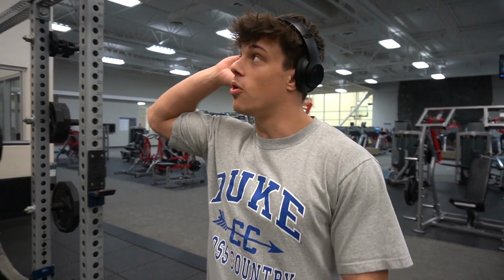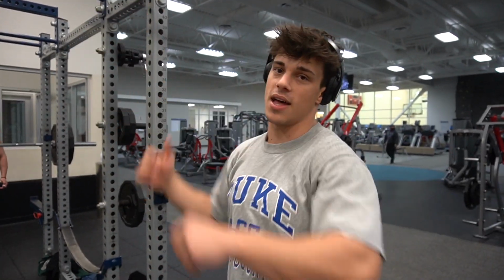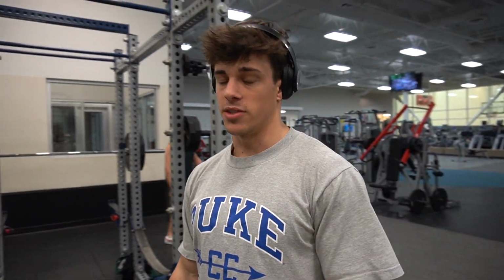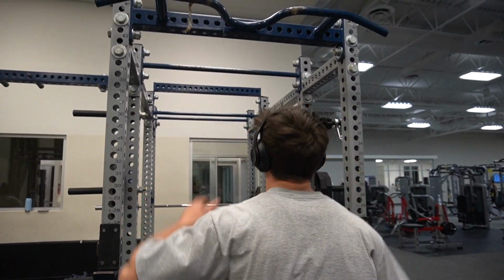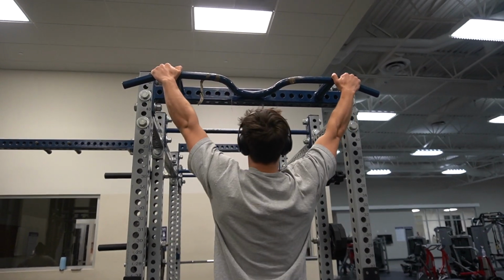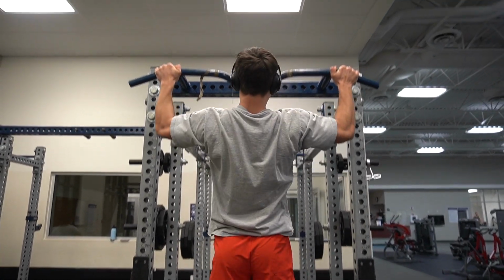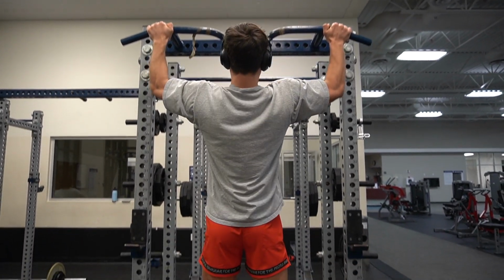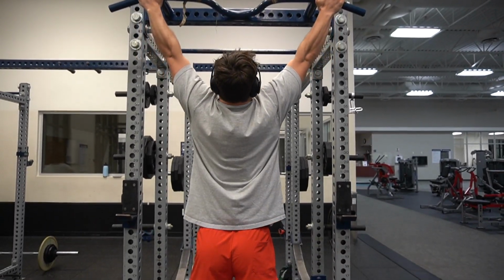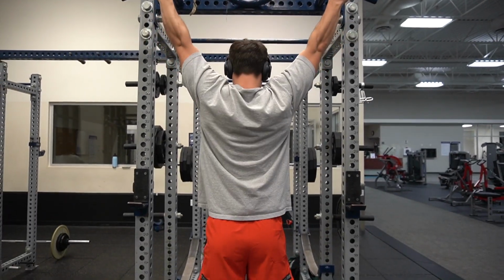Lately I've been doing pull-ups with a wider grip. I'll be on the outside of the bar because I feel it in my back much more. The closer in I get, the more I'm pulling myself up with my arms. So I've been feeling a lot better in my back lately when I'm doing wider grip. Though the wider you go, the harder it is.